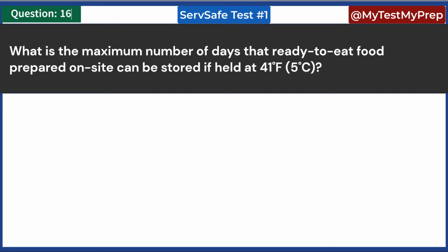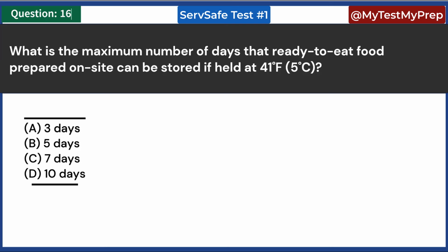What is the maximum number of days that ready-to-eat food prepared on-site can be stored if held at 41°F, 5°C? A. 3 days. B. 5 days. C. 7 days. D. 10 days. Answer C. 7 days.